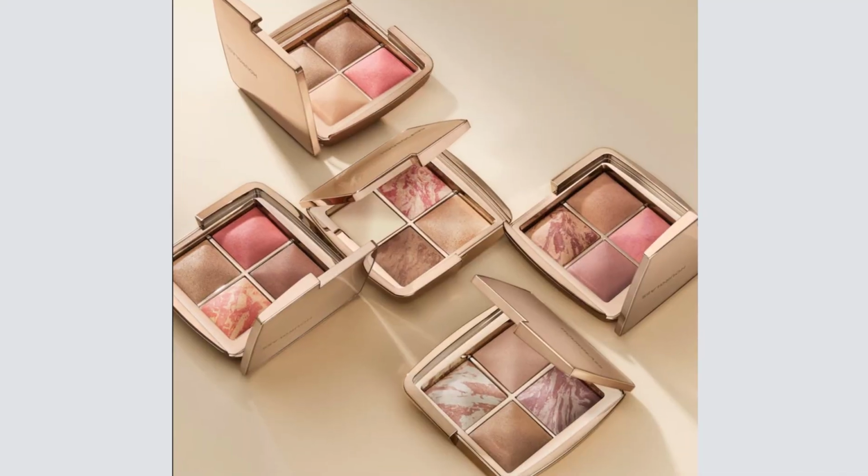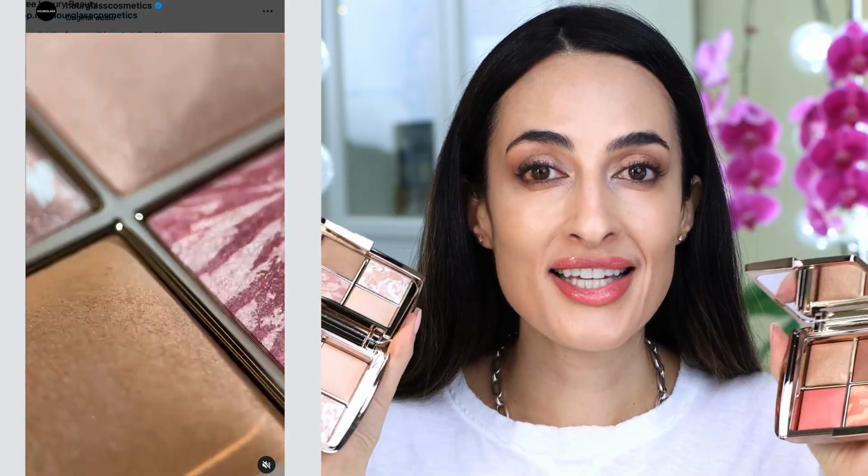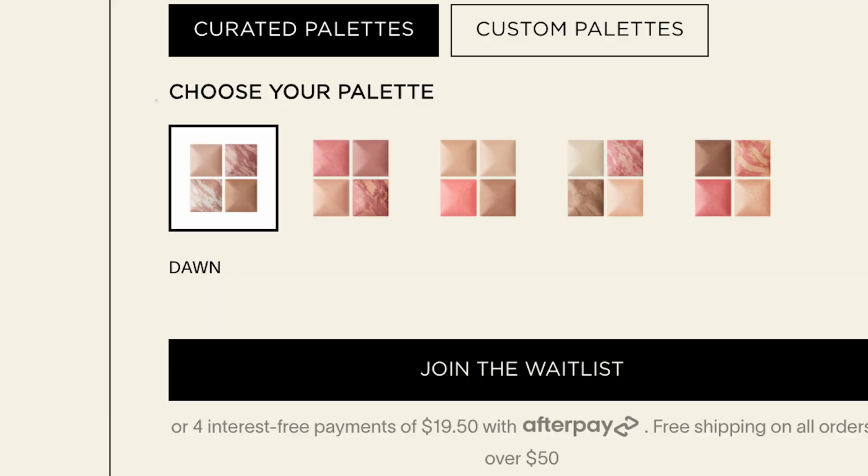The new Hourglass Ambient Edit Quads. These gorgeous new palettes are Hourglass's new 2025 release, but the thing is, every single shade is a repeat from previous collections. Today I'm reviewing the Dawn, Golden Hour, and Sunset palettes. If you've been collecting Hourglass palettes for years like me, you know they love reusing shades.